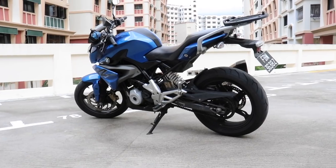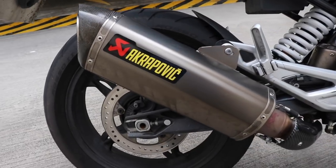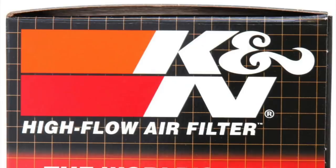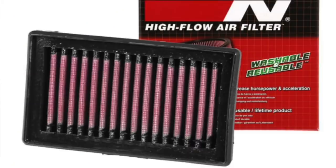Aftermarket parts, yes, as you can see, I've done a few items. One is your exhaust, of course. My air filter is a drop-in. You can only buy a specific one. You can't buy the cone and place it in. The shape of the air filter box is such.